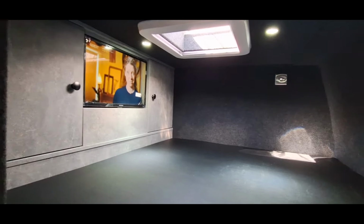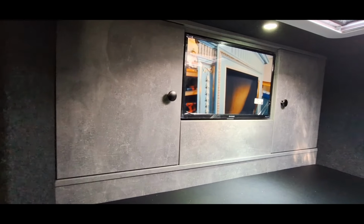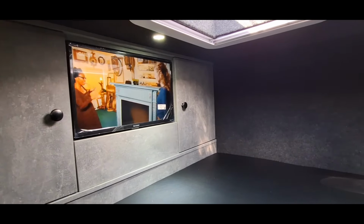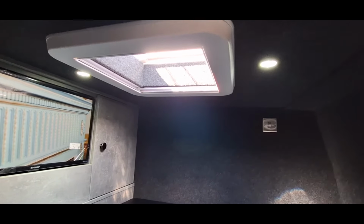I'll just take you up here, and there you go. That's the lockers, cupboards for storage. Telly's flat to the wall, so it's all built in. Another skylight at the back. It took about 5 weeks to do this conversion, Simon and a friend of his.